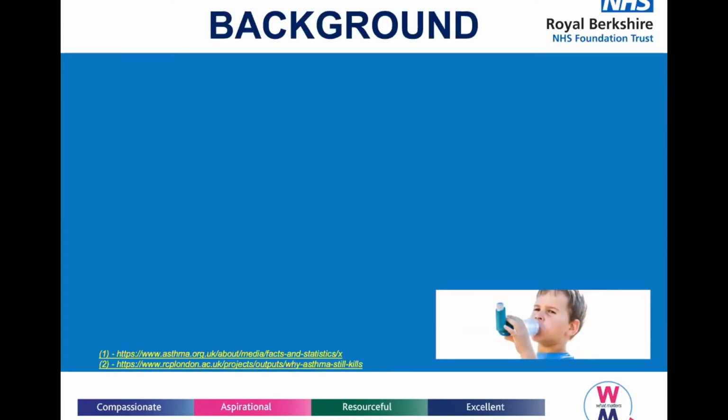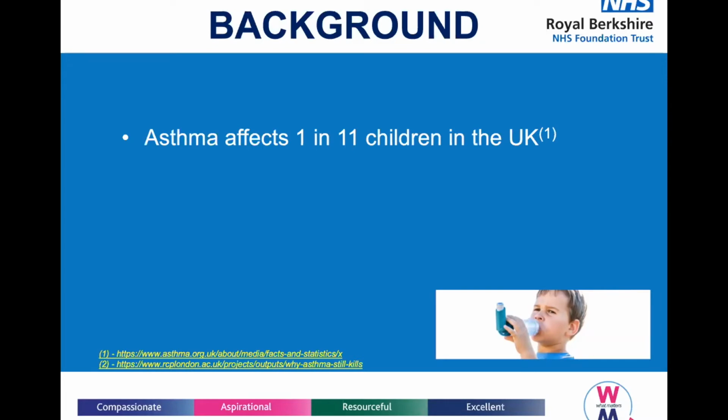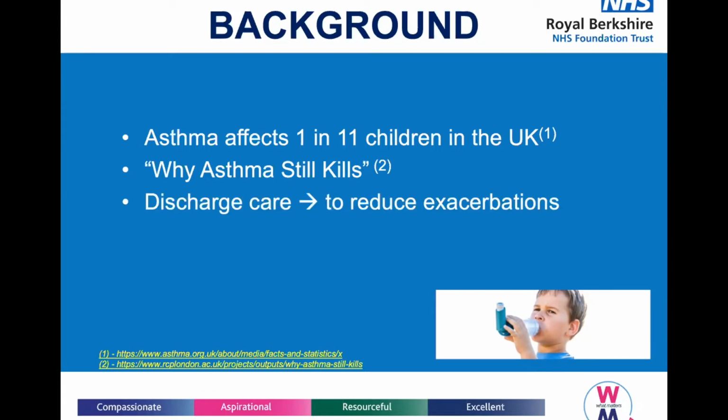So we all know that asthma is really common. It affects 1 in 11 children in the UK, causing significant morbidity and mortality. The national review, Why Asthma Still Kills, found that 1 in 5 patients who died from asthma had attended hospital at least once during the preceding year, and 10% died within a month of discharge. An important part of asthma management is therefore discharge care, with the aim of reducing the number and severity of future exacerbations. And one method of achieving this is to utilise a discharge bundle of key aspects of care.